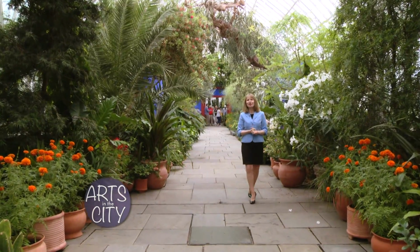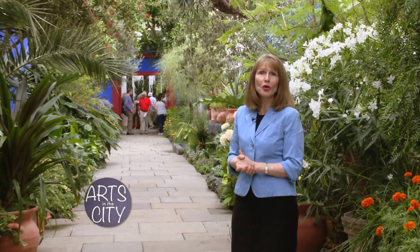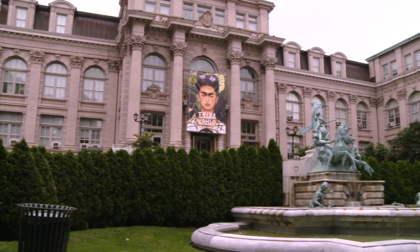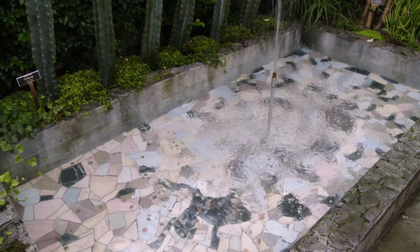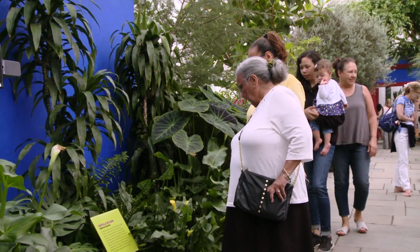The famous Mexican artist Frida Kahlo was a painter, so you wouldn't be surprised to find her work in a museum. But she's also being celebrated here at the New York Botanical Garden. We looked at all the paintings that she created to see which plants she represented, and we looked at the embroidery in her dresses, we looked at the flowers she wore in her hair and all the photographs.